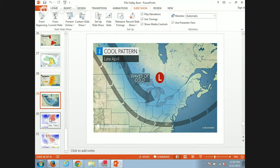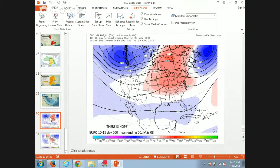We think that'll last into the first part of May, but this is the European model. This is the control run, which goes out to 15 days. And what I did was I took the running 5-day mean at 500 millibars. So you can see we got a ridge, or at least a positive height anomaly, into the Great Lakes into the east here. So we should see improvement with temperatures rebounding after we get through a few days of May.